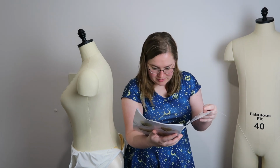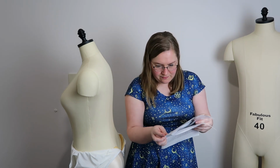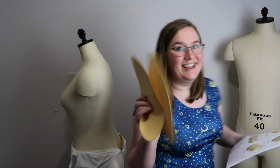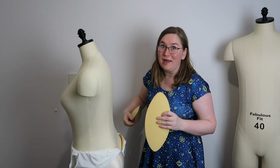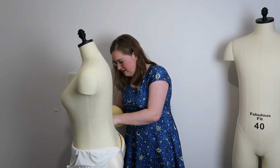Let's have a look here. Pretty sure that there are some typos, but that's okay. We're going to figure this one out. Alright, so now we need to put the thigh pads in, which are these things. Oh, my camera battery is flashing at me, so I don't know how much more I can get of this, but let's put the thigh pads in.